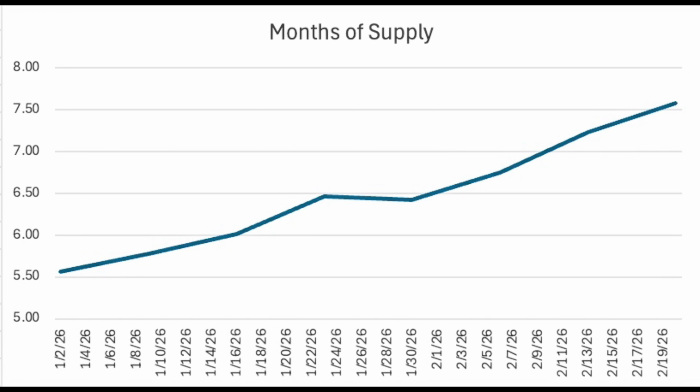We always get a dump of supply every year at the beginning of the year, and then we kind of chew through that, especially over the next couple months while the weather's still nice. Hopefully that is still going to be the case here, but again, this is somewhat concerning.